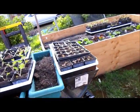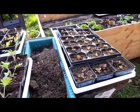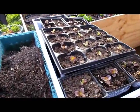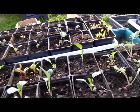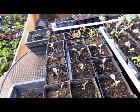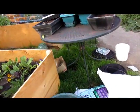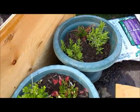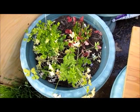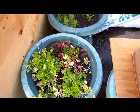I'm in the second week of hardening off a lot of the seedlings that I grew. Got 2 types of lettuce, 2 types of kale, 2 types of chard, and then over here my herbs are going along. My parsley got a little dried out, so I have to watch the watering on those. Since they're not automatically done, I need to make sure that I actually get out here with a watering can every day.